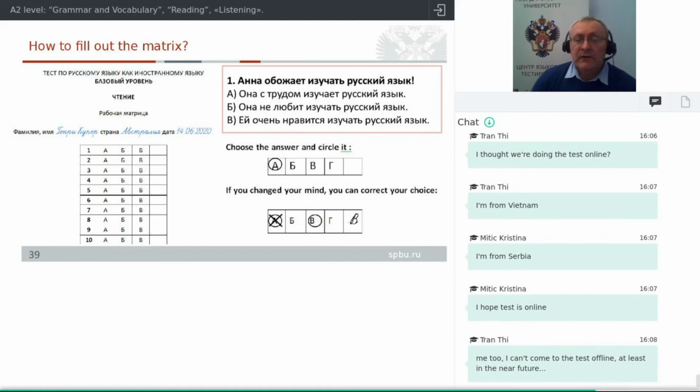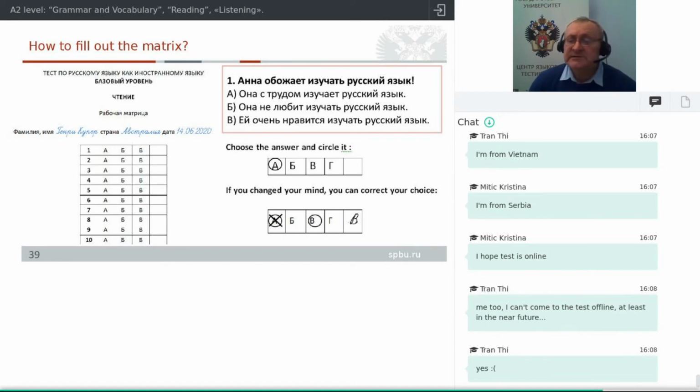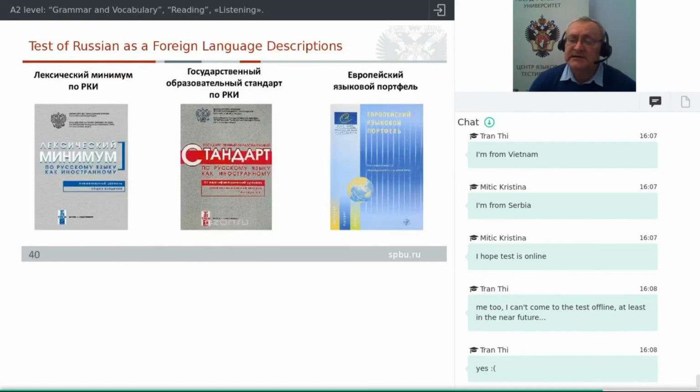Well, nowadays, today, you can do both online and offline testing. That's no problem, no real problem. In the near future, you can't come to the test offline. If you're from Vietnam, it's a long way from here, and there are a lot of difficulties due to the pandemic these days, so you'd better take online testing.